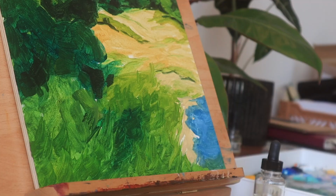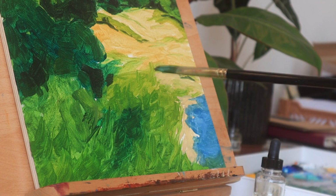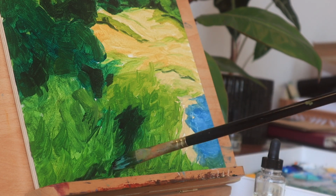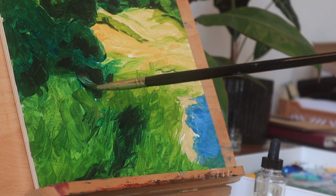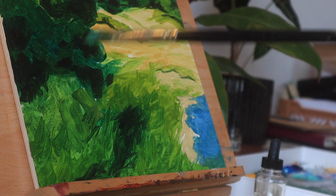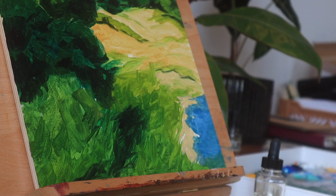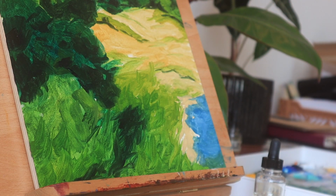So I thought we would give this a go, and I'm hoping that this will help me be a little bit looser because I don't have to cover as much ground. So my hope, at least, or my intention is that this will be an interesting experiment to see if I can get my brush strokes to be a little bit more expressive. We'll see what happens. No promises, of course, obviously, but I'm interested to see where this goes.